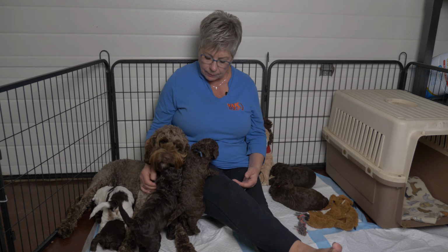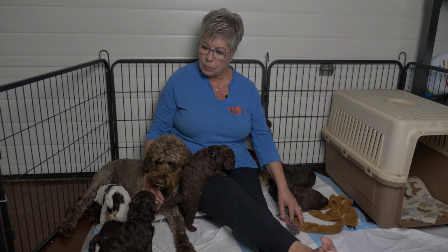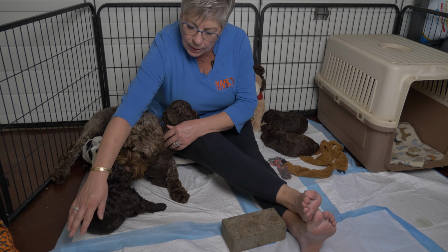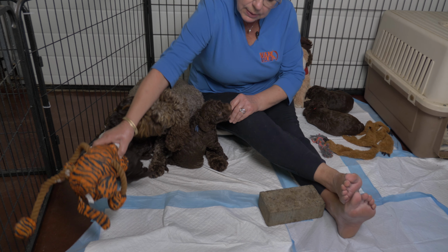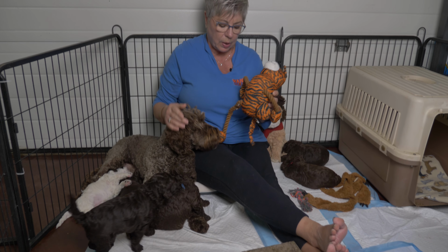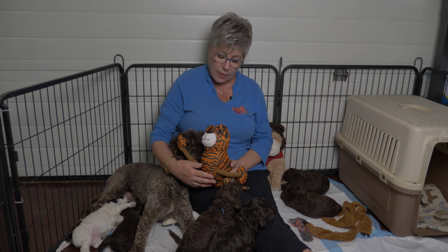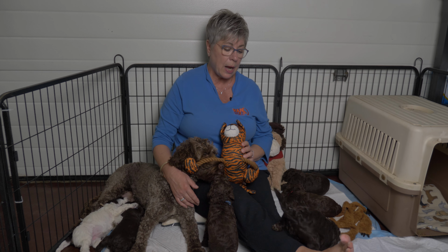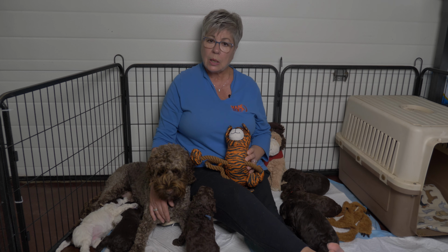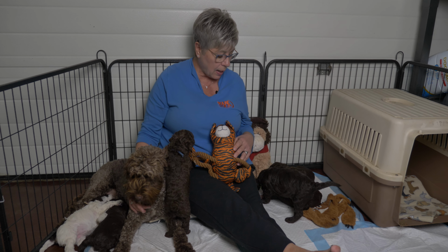So now the kids, what else have they been up to? Well, you can see they have some toys in their room here. Now this is another thing for your puppy starter kit. The toys that go in the puppy starter kit may just seem like something that's extra, a toy. But that's not true. Toys for puppies are critical. They play a very key role in how your puppy develops. It's really important to have the right toy for the right puppy at the right time.